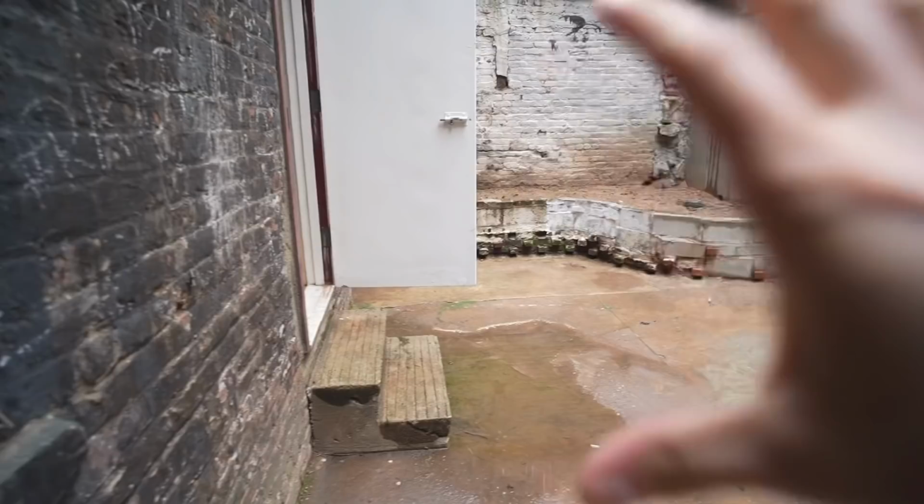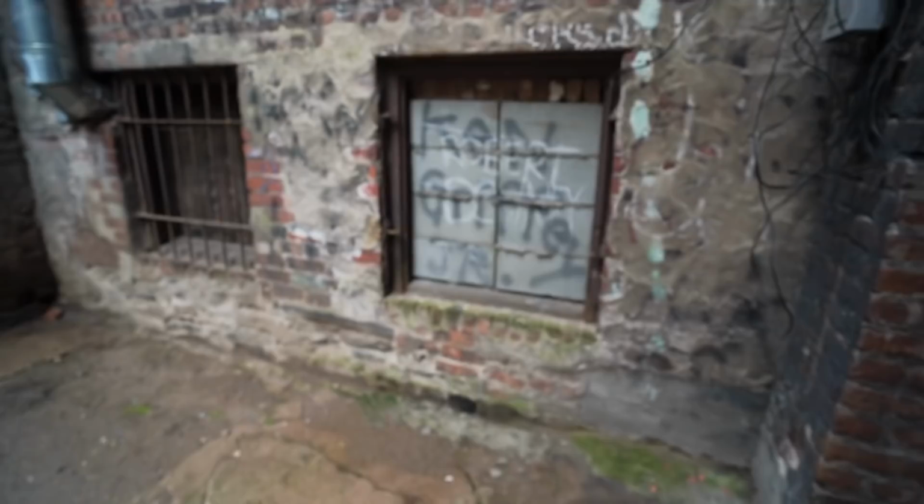From that concrete wall, all this space is yours. You could have all kinds of stuff out here. Maybe like a garden or something in this corner. And then over here, you could have like a grill and some seating. These are the windows on the next door building. A little bit creepy for sure.